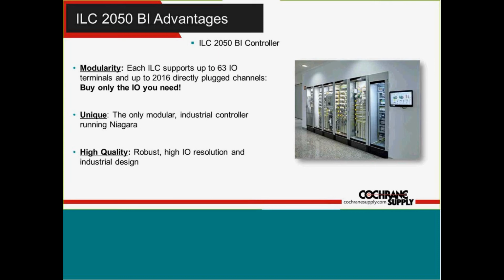It's a unique controller, so it's the only modular and industrial controller that is running Niagara right now in the market. So if you're looking for a controller that offers you this modularity with the I/O and also has these industrial certifications as well as industrial testing, industrial grade on a controller that can be used for more critical applications, this is one of the only controllers you're going to find in the market. And the last thing is the high quality. We have a very robust controller, and the resolution of the I/O is extremely high.